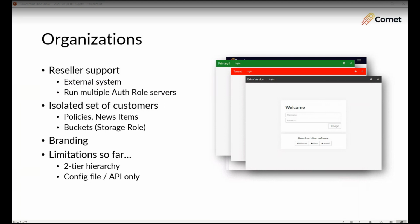There's a lot of information there about the process at this early stage, but it will become easier in the very near future to set up these isolated organizations. So that's it. That's organizations.